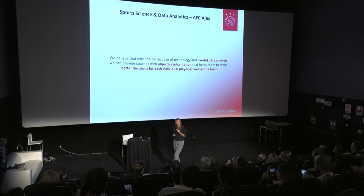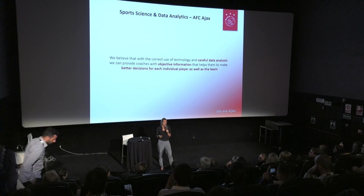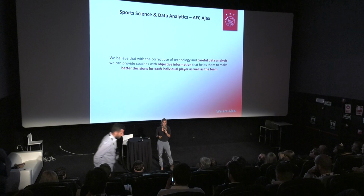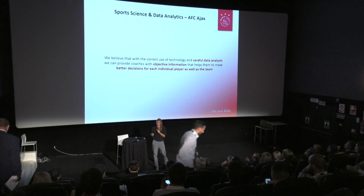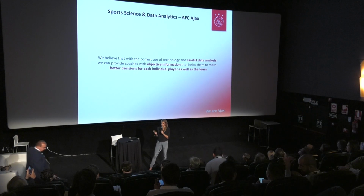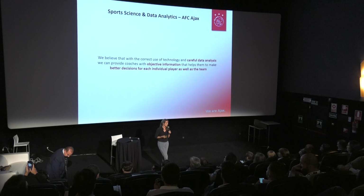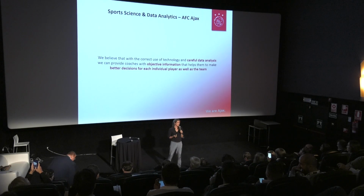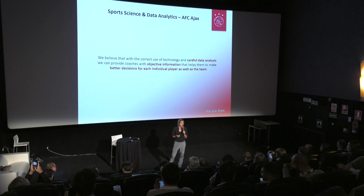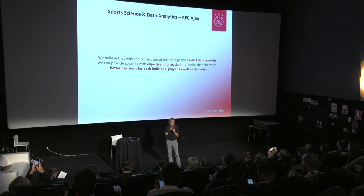All right, so first let's start with why do we do this? Why do we collect all that data? Why did clubs even start going here? Well, it's because we believe that with the correct use of technology and careful data analysis, we can provide objective information that helps coaches to make better decisions for each individual player as well as the team. So all that we do always has to lead back to that, no matter whether it's small questions or big data.